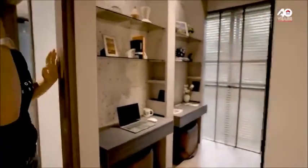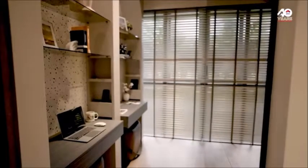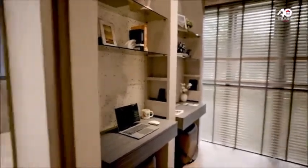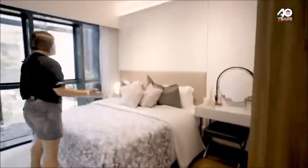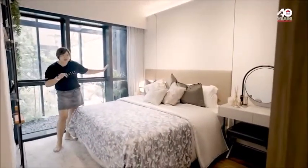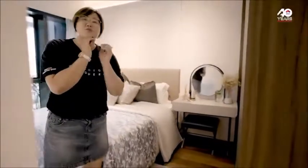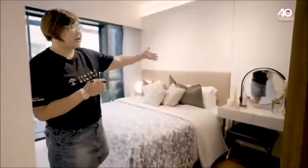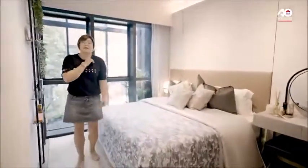You can curate a study area for the kids, so you leave the room just for resting. Now, as you step into the master bedroom, lo and behold, don't blink. We have a beautiful king-size bed. And when is the last time you actually saw a dresser space in a development? I can't remember because rooms are getting smaller and smaller. But here we actually still have space for a dresser, king-size bed and a side table as well.